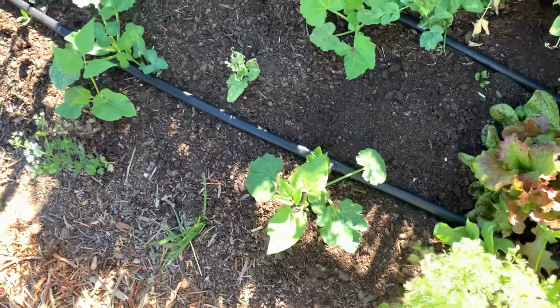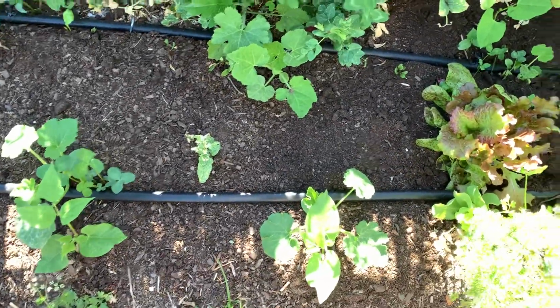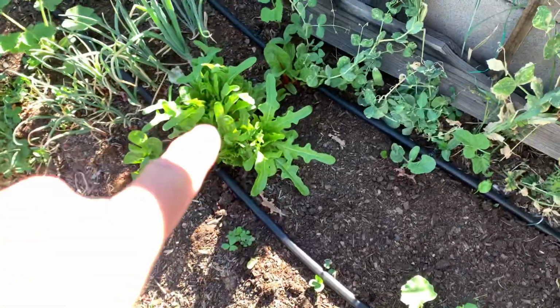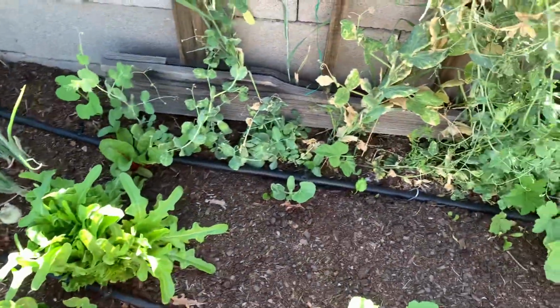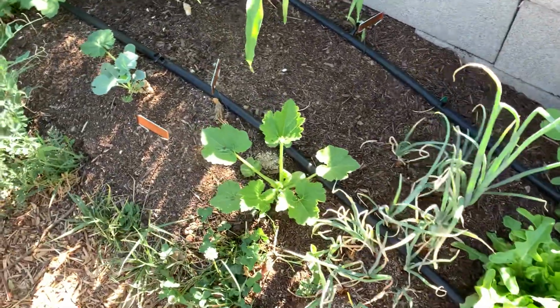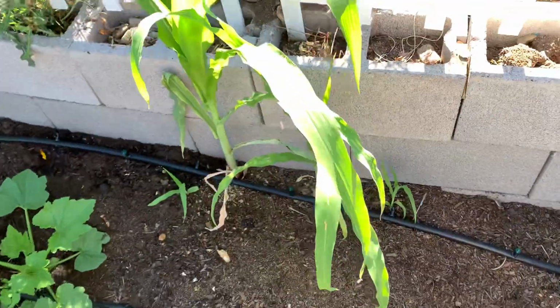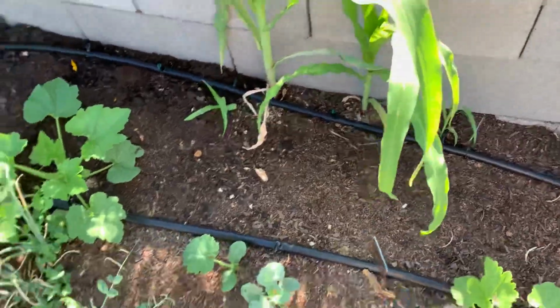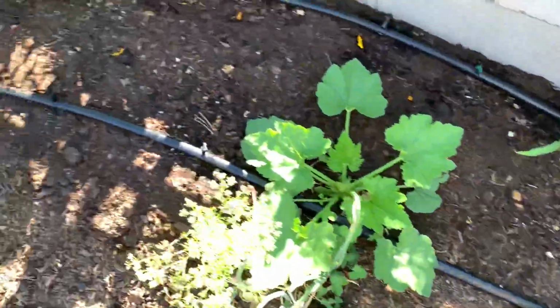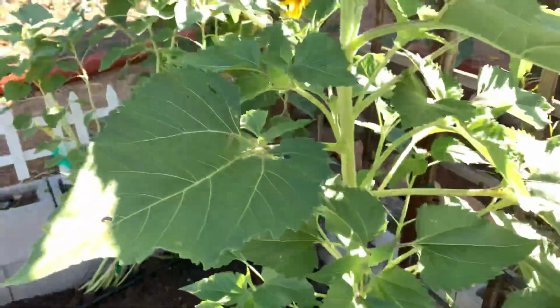We have some beans and some more squash growing in there. Head of lettuce that we haven't harvested yet. Some more lettuce over here and some more chard, some onions, squash. Have some corn growing, just a few corn, some more kinds of squash, and then we got some big sunflowers over here in the corner.